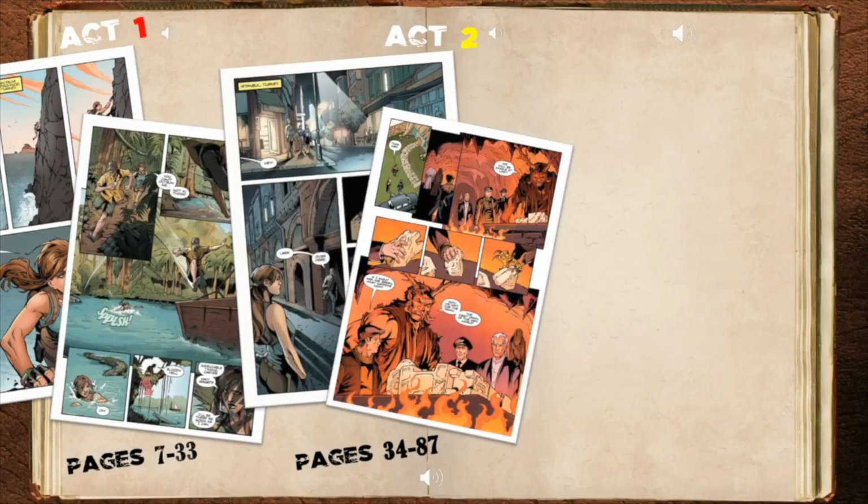Landing in Arizona, Lara and Carter meet up with Gruss, who knows that the ivory pieces will bring forth destruction, and also has an ivory piece under lock and key. When Gruss is possessed, he throws Lara and Carter into a freezer and escapes with his piece.